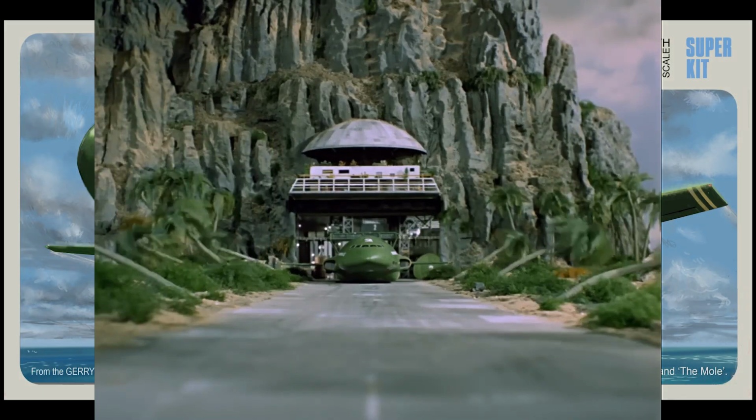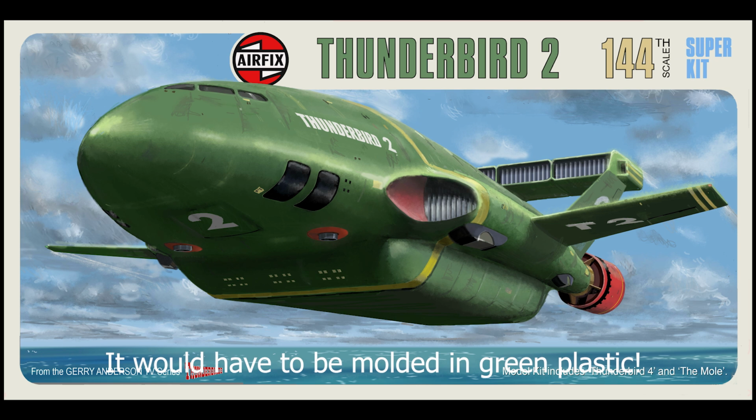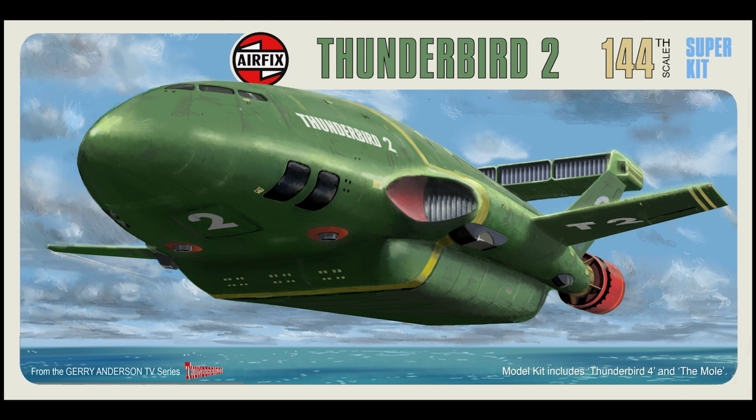Decals for all 6 pods, including some interior for those, because it says Thunderbird 2, Pod 5, Pod 6, etc. And again, like I said with Thunderbird 1 and with all these models, there are different paint schemes and markings seen at different times in the series, so the decal sheet would ideally include those options.